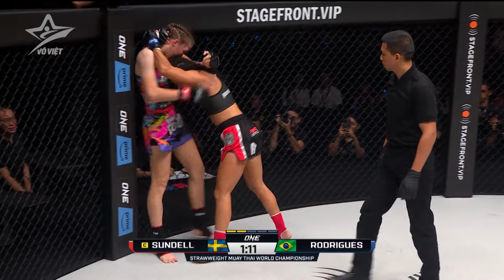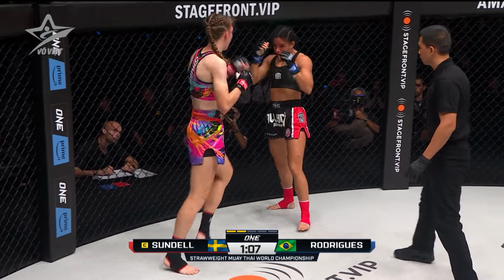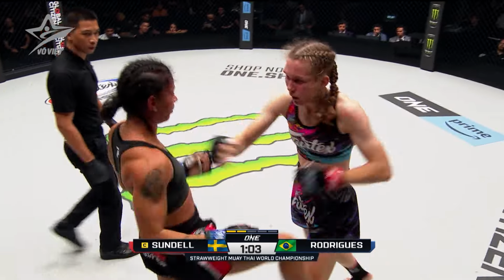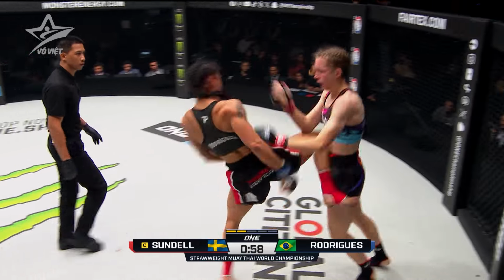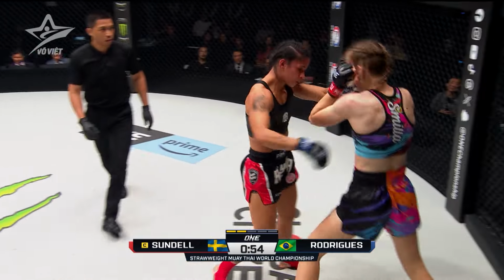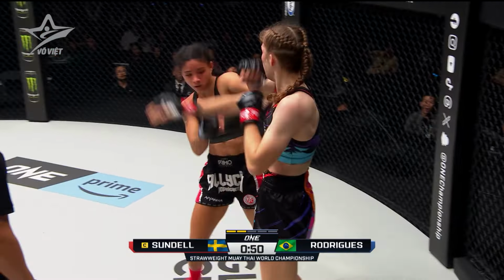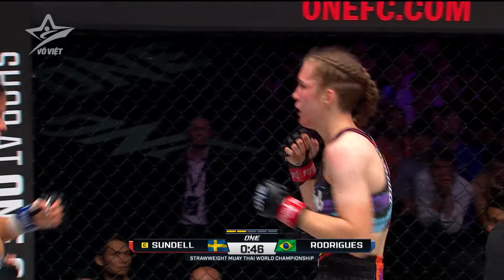Sundell trying to swim in, but Allycia Helen Rodrigues is strong inside that clinch, Rich. Yeah, and going back to the comment that you made, Mitch, about Rodrigues being able to pick up that pace as she goes, if she's able to work through this second round in this pace with Sundell, keep in mind that Rodrigues is pushing a good pace, and if she's going to classically be able to pick herself up, and she caught Sundell there. And with an elbow, she's known for that right elbow, is Allycia Helen Rodrigues.